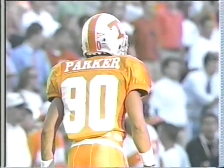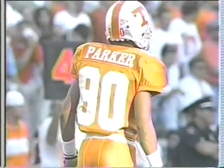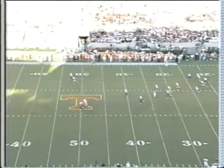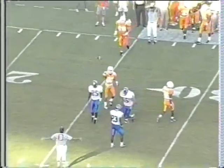Candy will be back to punt. Parker will be in deep receiving position for Tennessee. There's the snap, and the kick is away, and it's a pretty nice one. Parker drifting back, and he's going to catch the football. Fair catch. Pretty good decision on his part.